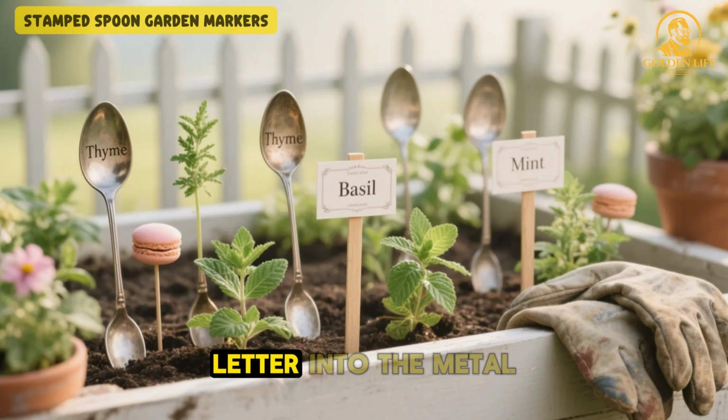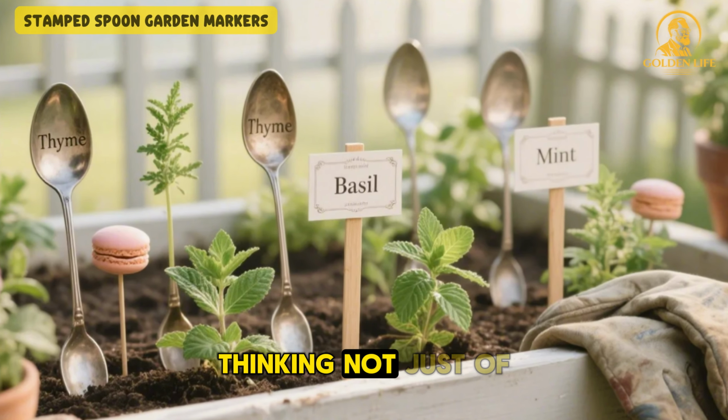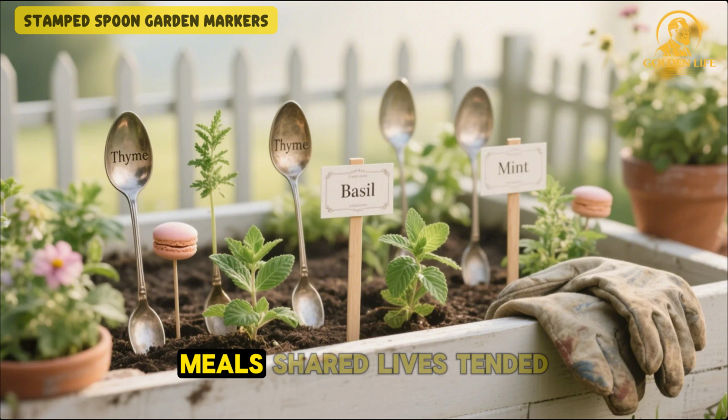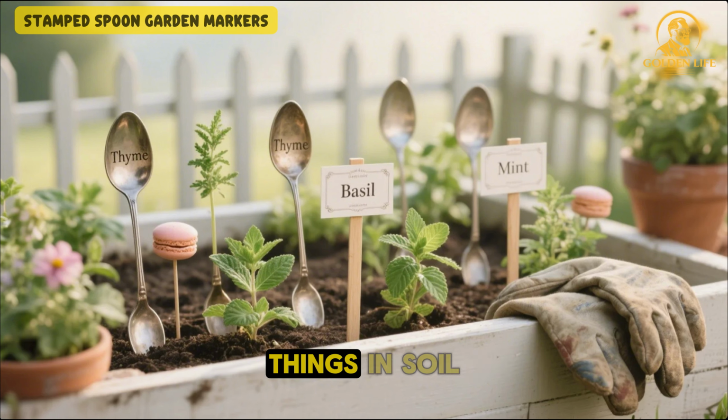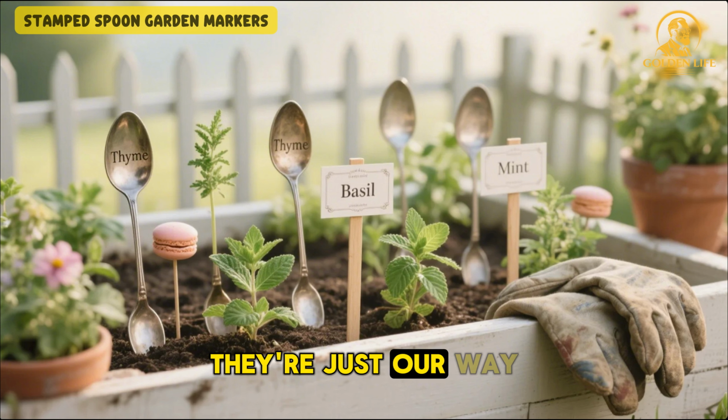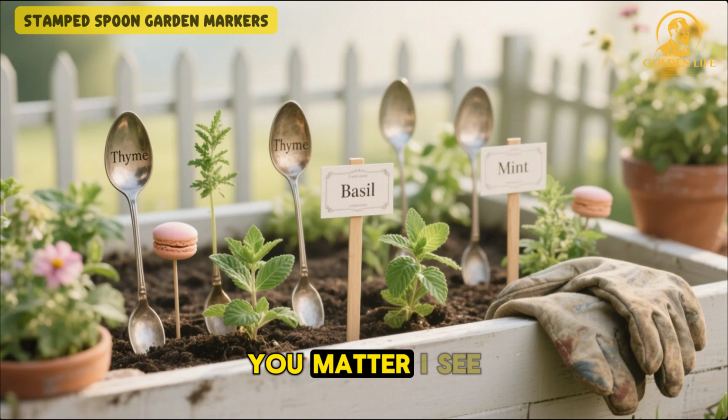As you press each letter into the metal, you may find yourself thinking not just of plants, but of people. Names that meant something, meals shared, lives tended. Because the truth is, we don't just plant things in soil, we plant memories too. And these little markers, they're just our way of saying, you matter. I see you. You're growing.